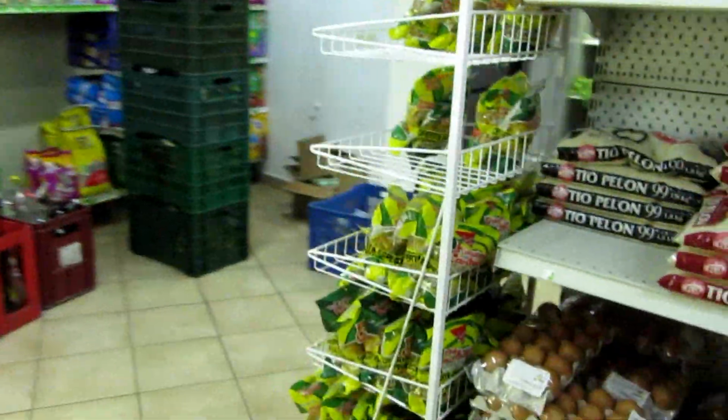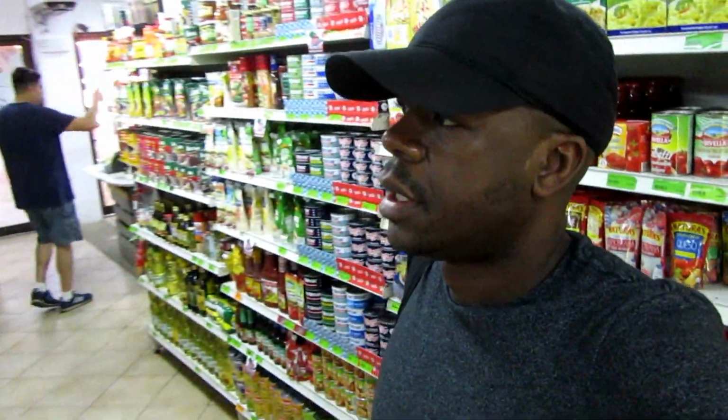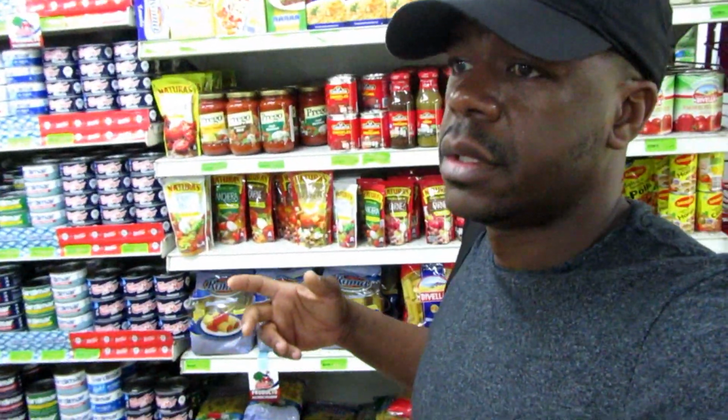Let's get a basket. So we're trying to pick up some groceries for our Airbnb, so we don't have to keep spending on expensive breakfast since we're in the tourist area. And you know how that goes. Prices are usually stateside prices. So we're here in a little supermarket.